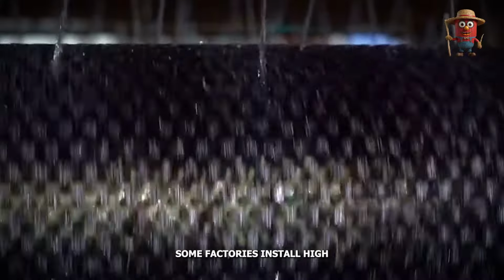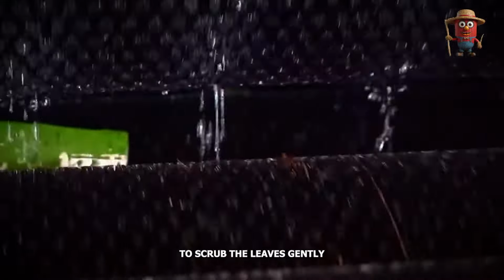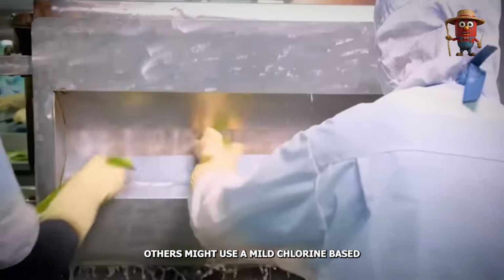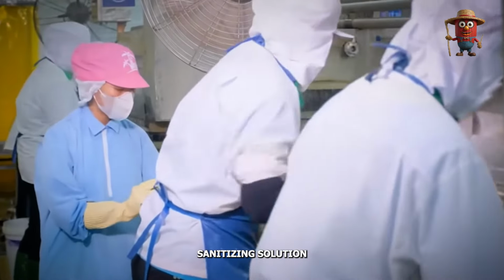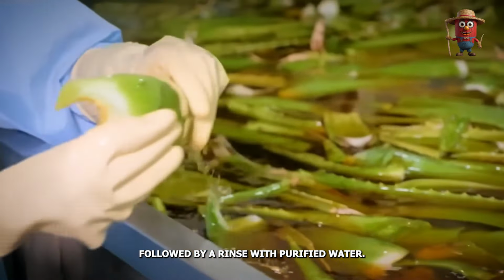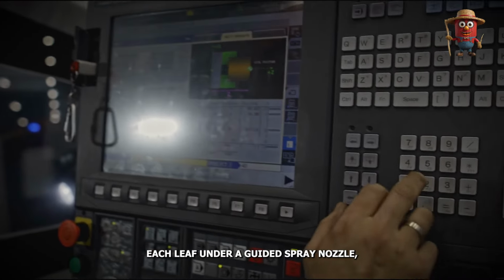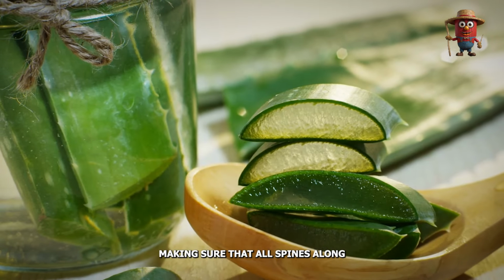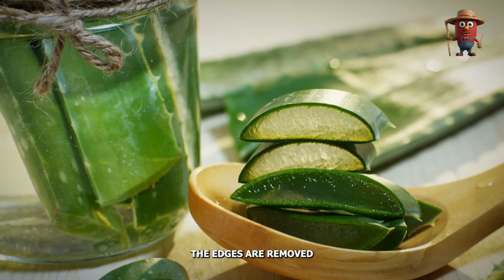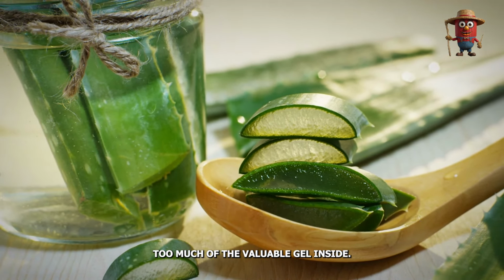Some factories install high-powered rotating brushes to scrub the leaves gently but thoroughly. Others might use a mild chlorine-based sanitizing solution, followed by a rinse with purified water. You might see operators holding each leaf under a guided spray nozzle, making sure that all spines along the edges are removed without cutting away too much of the valuable gel inside.